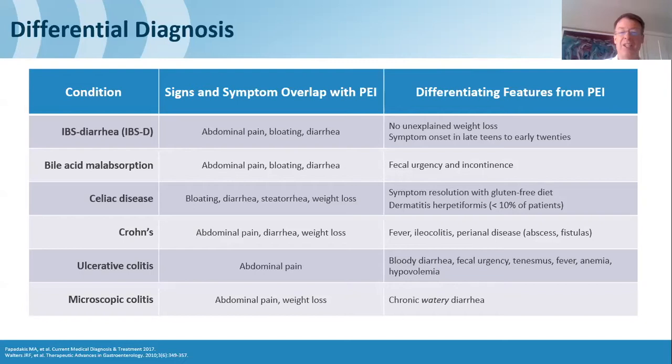Celiac disease, again, a very common thing we see, often not picked up. A lot of bloating, diarrhea, they will get some steatorrhea. They will have weight loss. Sometimes they get rashes, but it's less than 10% of people. But the big thing with that is you put them on a gluten-free diet. So sometimes it's a matter of trying different things and seeing, well, this helped. I'll try the gluten-free diet and see if that made a difference. And there's people who have had problems all their life, until someone said, try this gluten-free diet, and it made a difference.